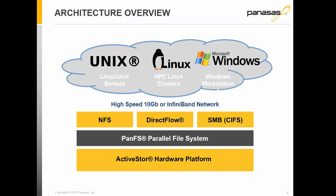In addition to DirectFlow, we also support NFS and SMB, and those two protocols are also scalable through the addition of additional director blades. These protocols are implemented in where resides all of our secret sauce, which is the parallel file system itself, PanFS. That's our storage operating system. It runs on the ActiveStor hardware platform, which is then delivered as a complete appliance to customers.